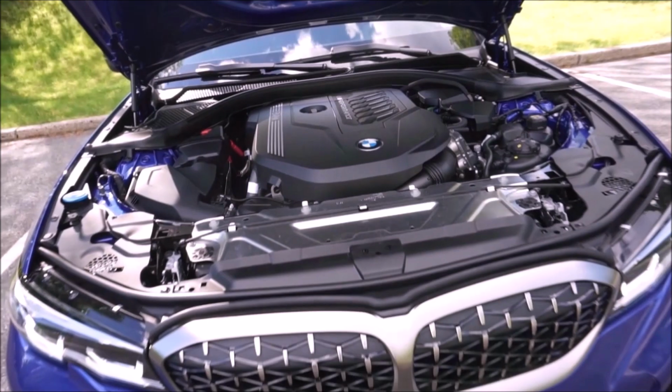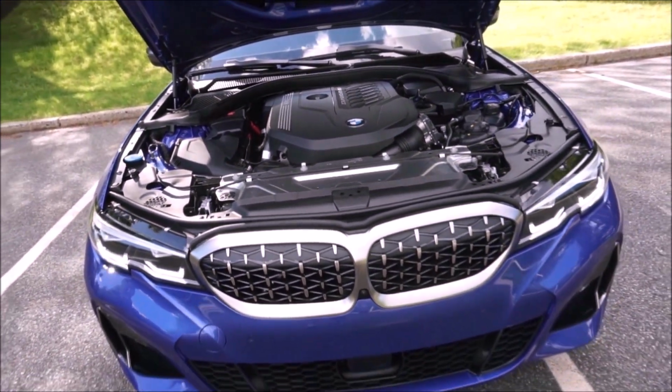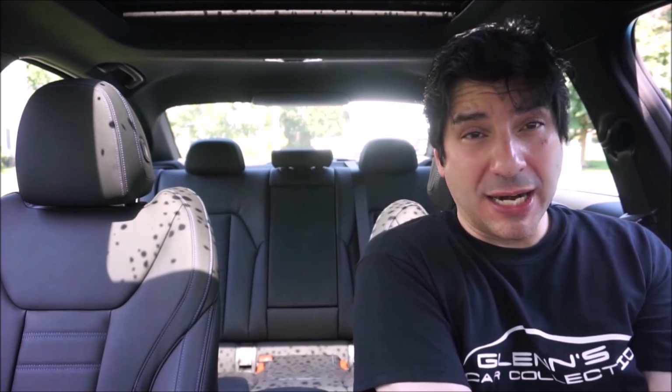All-wheel drive costs you about $2,000 more. Any M340 I've seen here in the Northeast is all-wheel drive, comes in all-season tires, and so I haven't seen a rear-wheel drive for sale. Again, it's about a $2,000 option. It lowers your 0 to 60 time from 4.3 to 4.1. Now, Car and Driver and MotorTrend have tested the M340i xDrive, which is all-wheel drive, and they've gone about 3.9 seconds to 60.